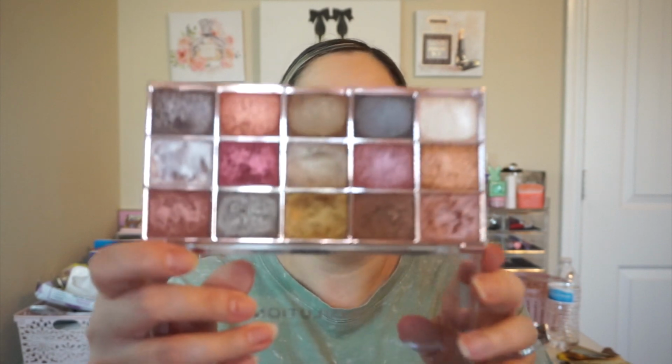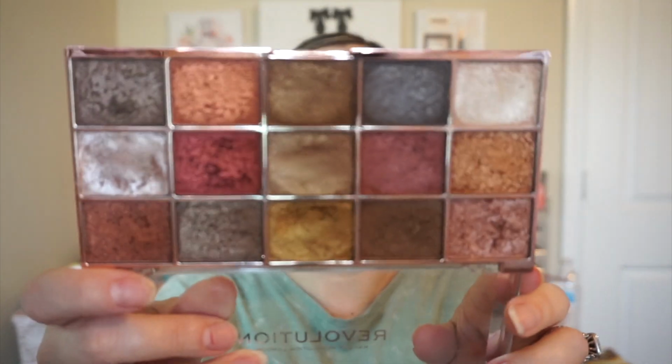This is the Makeup Revolution Foil Frenzy Fusion. Again, if I showed you guys these palettes in the last declutter, it's been a long while, so I just want to reiterate these. I don't find that I reach for it as much as I should.